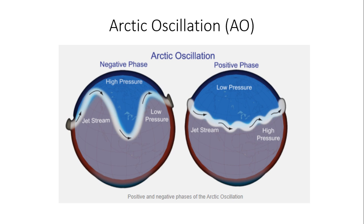The positive phase, on the other hand, you have more of a west to east zonal jet stream, there on the graphic on the right with the positive phase. And so you don't get as much cold Arctic air coming down into the United States with a positive phase AO. So let's see what the models are calling for, for the forecast for the AO.